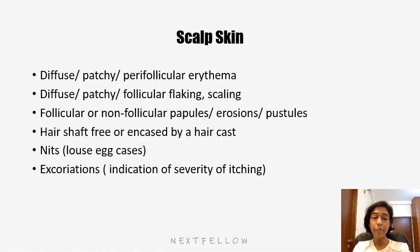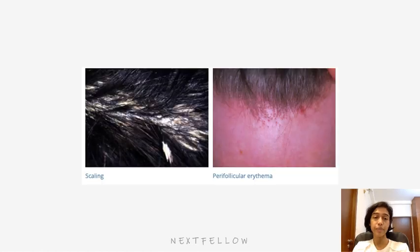Okay. So there could be papules or pustules. These can also be follicular or non-follicular. You look at the hair shaft, whether there's been a hair cast surrounding the hair shaft. You look for nits, especially on the occiput. Okay, that is the louse egg case, the empty egg cases. And you look for excoriations as well. That's an indication that there's been severe pruritus. So here you can see a thick scaling. This is silvery kind of thick scaling which goes up along the hair shaft. The first photo. And the second, you can see a perifollicular erythema.